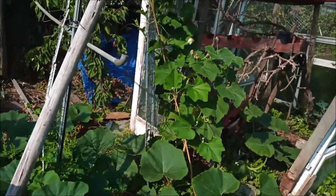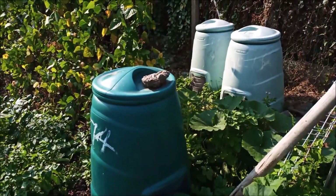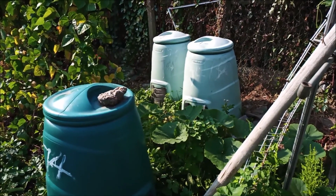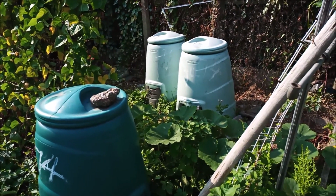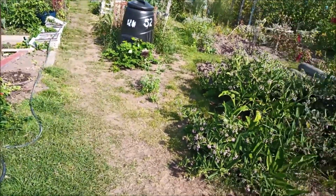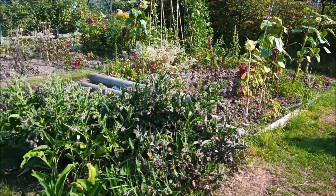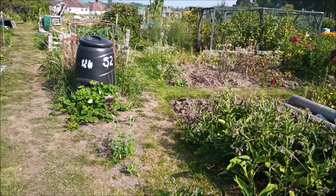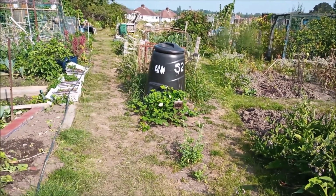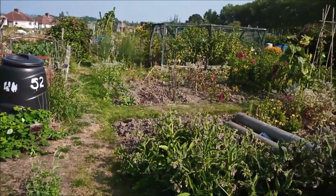You can see this plot holder is growing various types of squash here, and you've got a number of compost bins. It's very useful to try and recycle your own waste in compost bins, and it adds good extra nutrients to the soil once it's broken down. All throughout the site you can see most of the paths between plots are very well looked after. This is done by the plot holders themselves, who are responsible for maintaining the paths between their plots, and you'll see this in the allotment site rules that Harrow Council give you when you get an allotment.